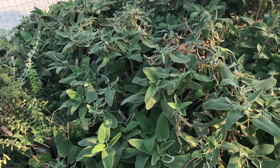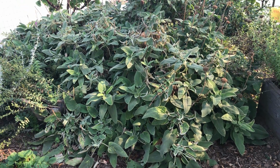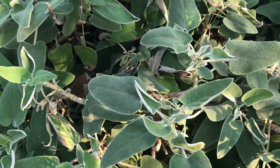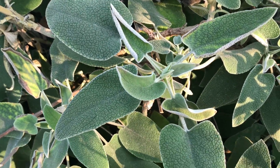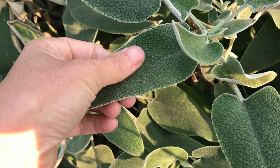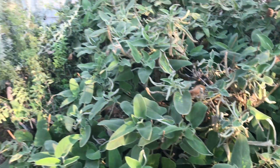First, friends, I wanted to show you this big Jerusalem sage plant. I just noticed today how big it's getting. And remember, friends, this is the plant where a lot of scientists like to suck the yellow flowers. And I was looking at these leaves today, and I was feeling how soft they are. And it got me thinking.